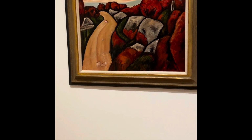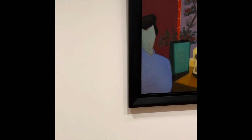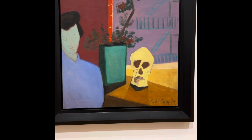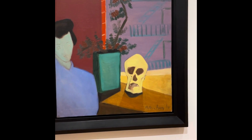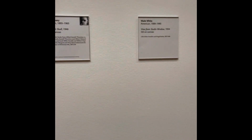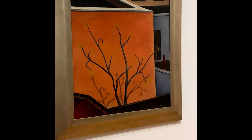Over here you have the abstract landscape, Rocks and Boulders of Dogtown, Massachusetts. And then you have the abstract Sally with a skull. Sally doesn't look too happy to have that skull by her, but she is oil on canvas. And then you also have View from a Studio Window, 1934. I like the tree. I'm into trees. I like trees a lot.